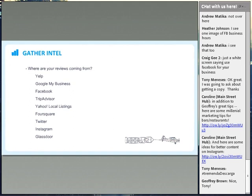But in certain markets and certain areas, you might find that Foursquare, Yahoo, Twitter, even Instagram is a very important source of reviews for your business. So it's important to have an idea of what's out there and where your customer and prospective customer base is so that you can engage.